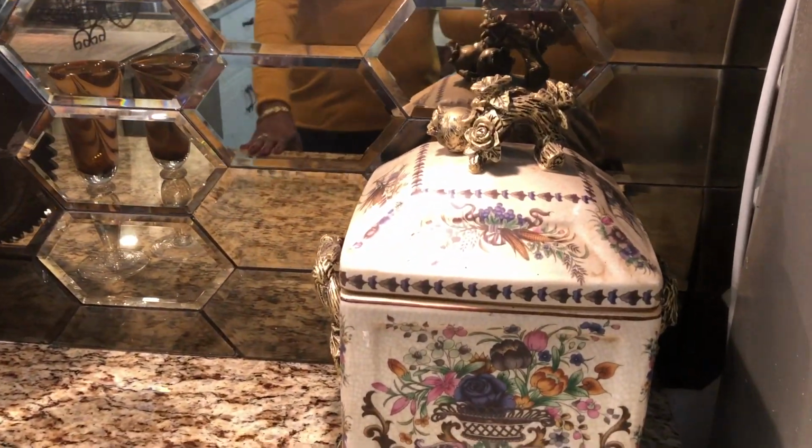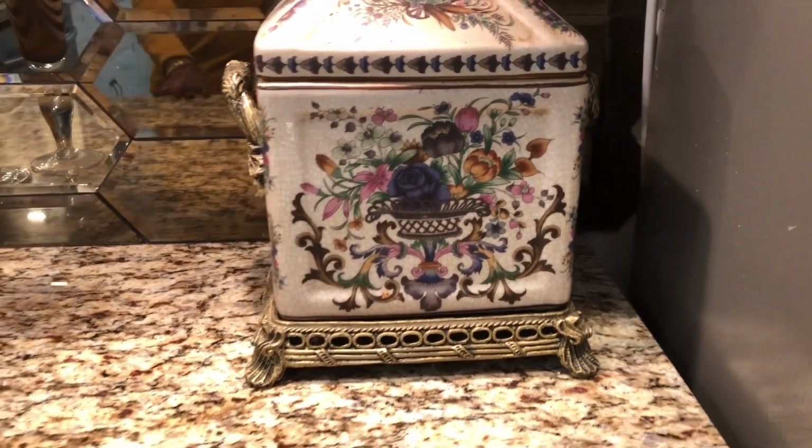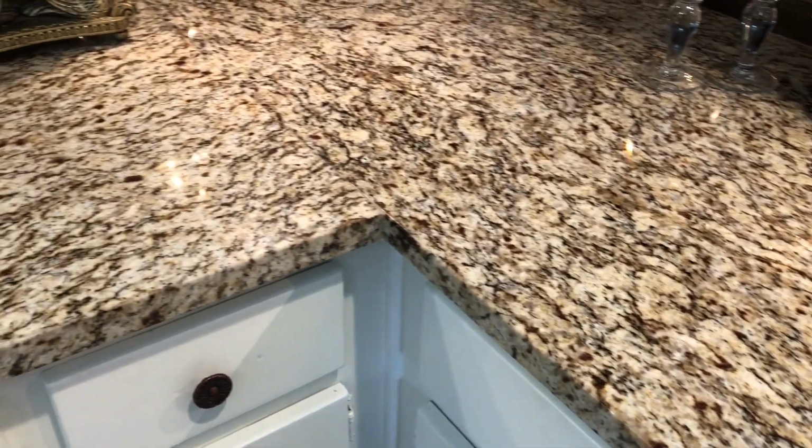So to go with the glass backsplash, of course I had to have granite countertops, and I really love these. I love the color. They're so pretty once they're shiny and clean, and I just love the look of them. They give you a really luxurious feel and a luxurious look.